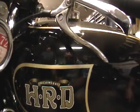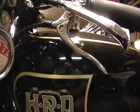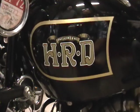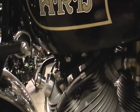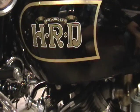Do you see a key on this bike? No. There's a magneto. Magneto goes straight to the spark plugs. Some of them do put kill switches on them. They have different varieties, but originally the bike was made so that when you go to stop it, you just hold the exhaust valves open.